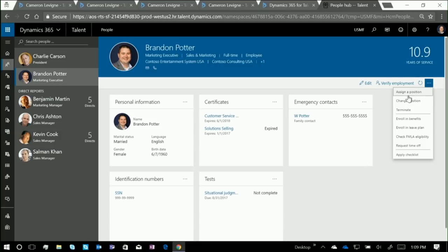But it's not just that. You can actually get in here and manage a lot of the core things. Maybe you need to change their position, transition, and kick these other processes off, all from right here on this people screen. So it's really a 360 view of talent, allowing you to have that modern people-focused experience as we go through that.